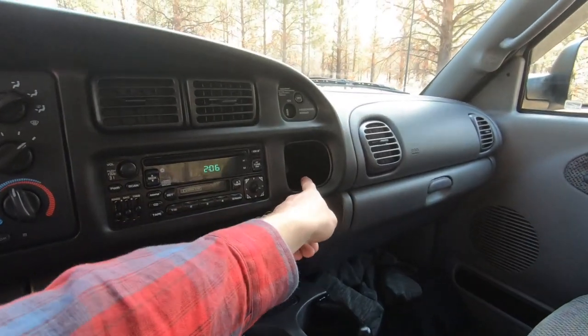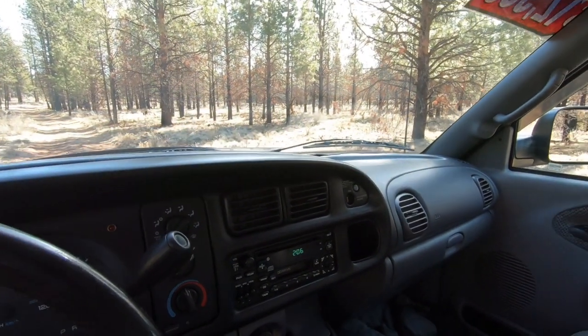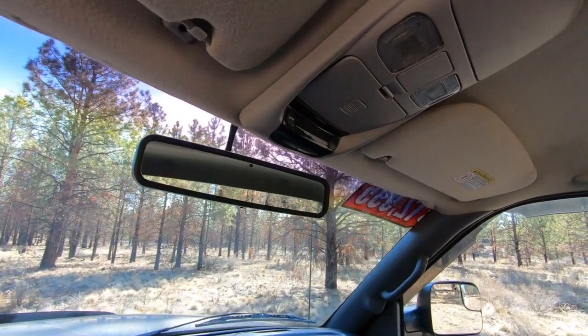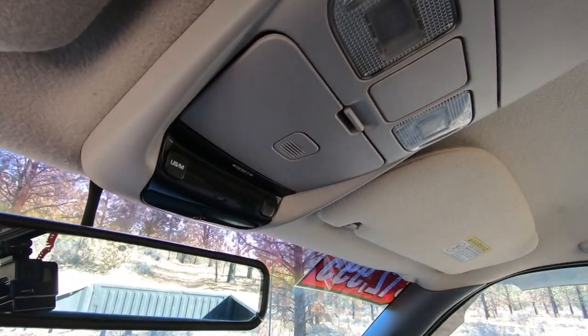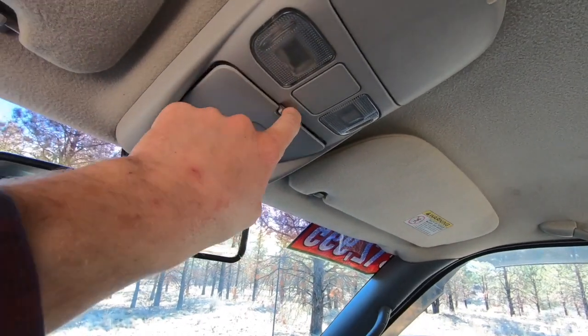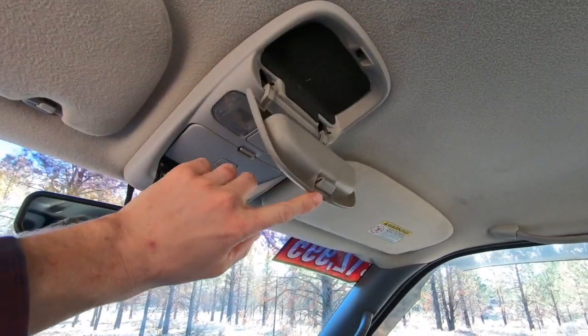Above here, we've got some storage space here, and then you can insert the key to turn off the passenger side airbag. Above, we've got a self-dimming rearview mirror, an LCD screen with trip information, fuel economy, and temperature readout. Compartment here for garage door opener, 2 reading lights, and a compartment for sunglasses.